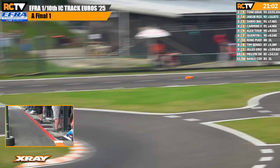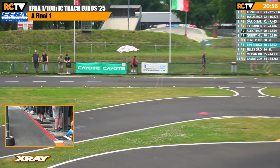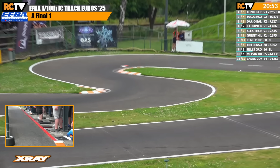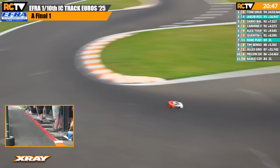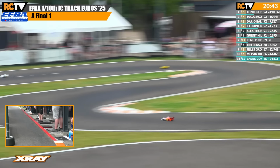Tony is in the chicane. Let's have a look how the tire change goes. Coming onto the back straight, the white with fluo red. This is Tony Gruber, our leader in the race, and I see Team Gruber sitting ready in the pit lane. Team Gruber consists of the father of Tony and Daniele Lassi.